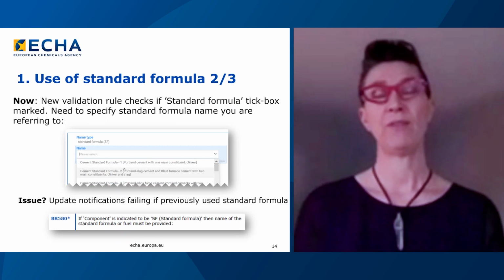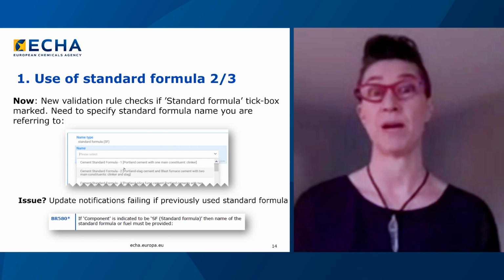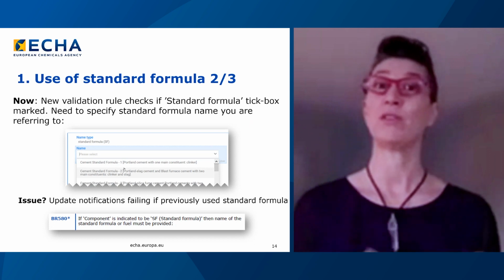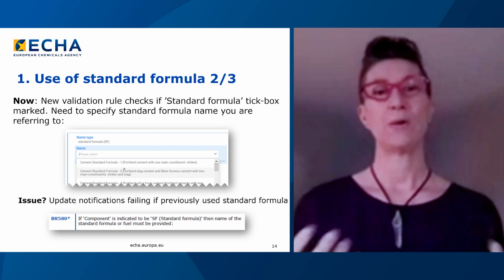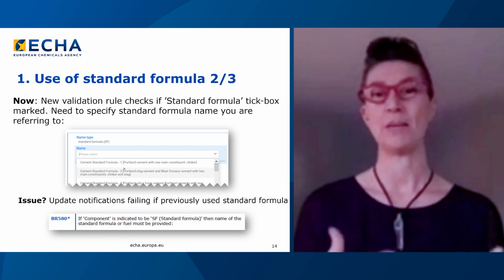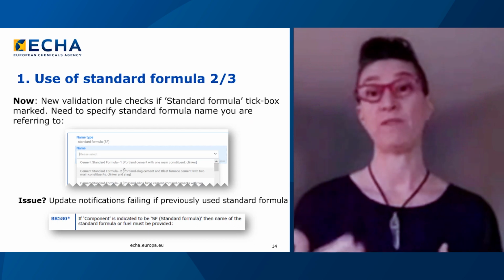So now we have introduced a new validation rule, and this checks if the standard formula tick box has been marked. If it's been marked, then you also need to specify the name of the standard formula you are referring to. Now, why is this an issue? Well, it's a particular issue in update notifications, where once the initial notification had passed, may now be failing.